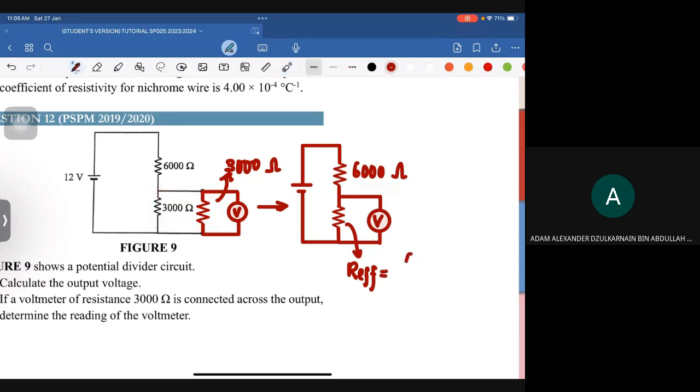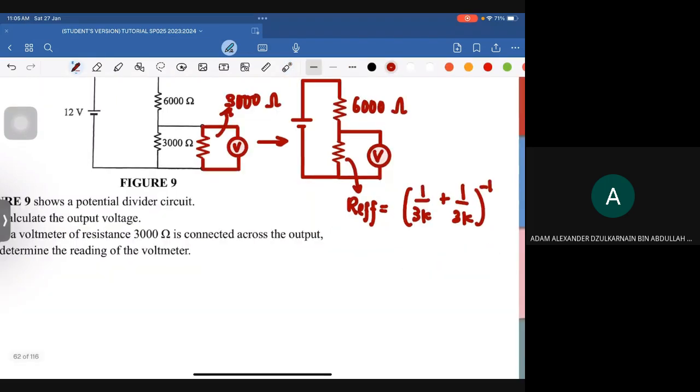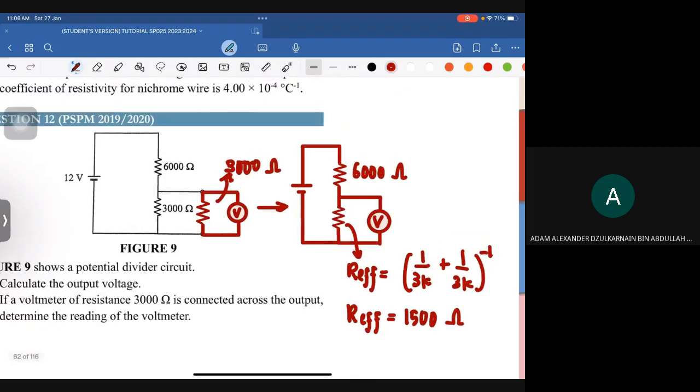So kalau parallel, dia akan jadi 1/3k plus 1/3k to the power of negative 1. Ingat tak, kamu kena ada to the power of negative 1. Jangan lupa. Sebab ada student yang lupa. Lepas tu jawapan dia jadi salah. So yang ini berapa? 1500 ohm.